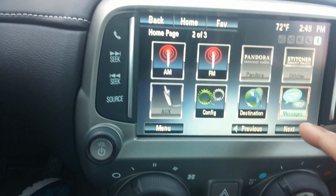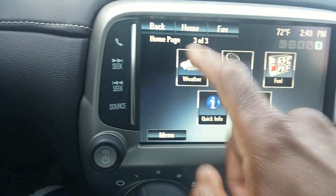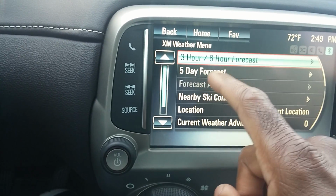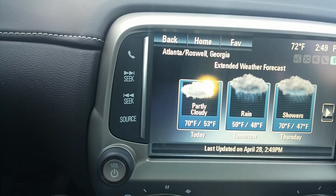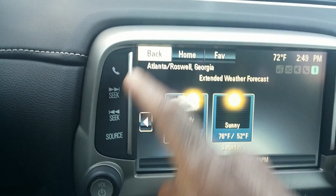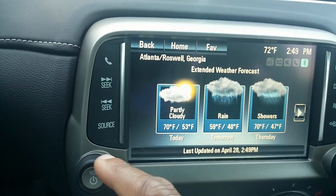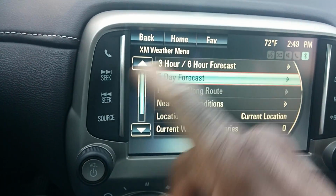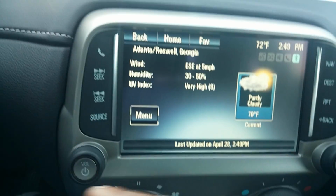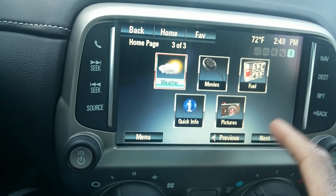It does display the weather here in Georgia, which is going to be good today, and then it's going to rain tomorrow and Thursday. It shows a 5-day forecast, which is good as well, and it does hour by hour. And it also has GPS in this car.